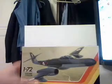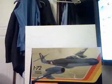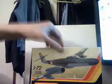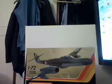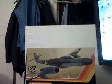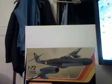Right. My next modelling project will be this Matchbox 1/72 Gloster Meteor. I don't believe that kits should just be bought for purely collection purposes, you know, and not made. If you buy a kit, even an old classic like this, make it. So that's it.